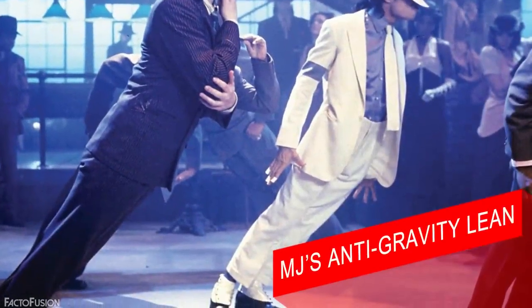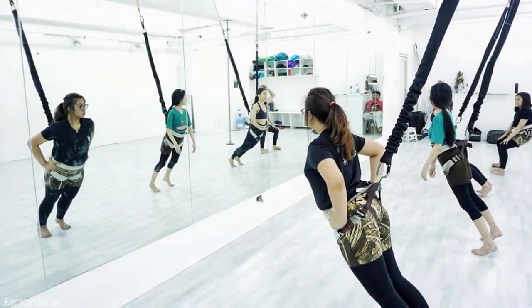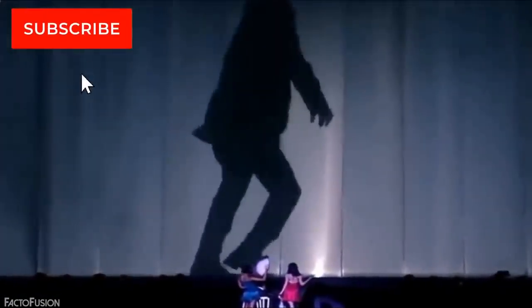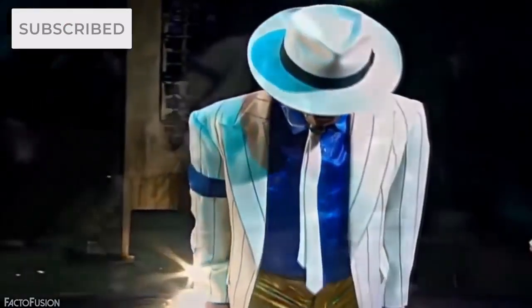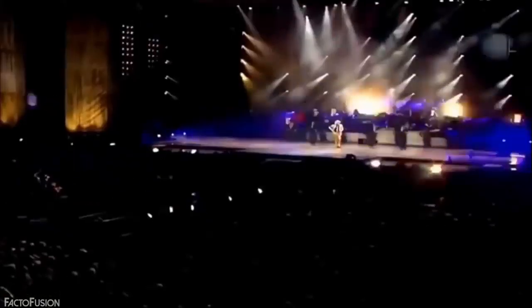At number 5, MJ's Anti-Gravity Lean. This trick is not from any magician, but from the most popular and ever known as the King of Pop. Yes, you heard it right, we're talking about Michael Jackson and his most famous gravity-defying stunt. Michael first performed the anti-gravity lean for Smooth Criminal, and later followed this by many live stage performances.